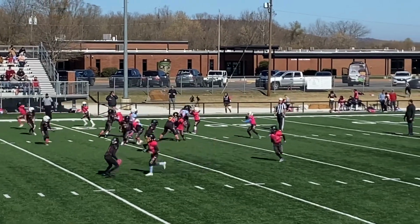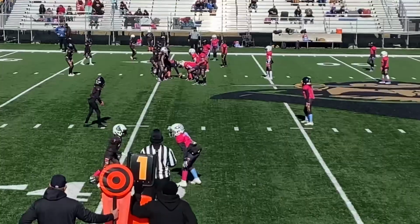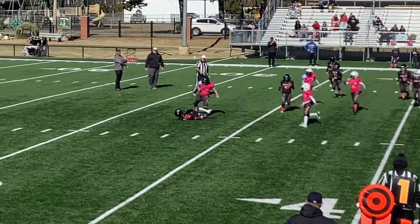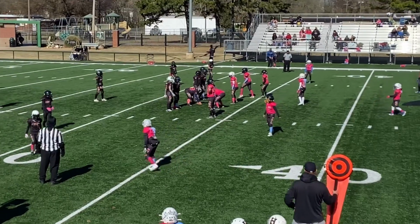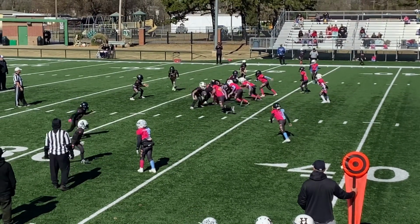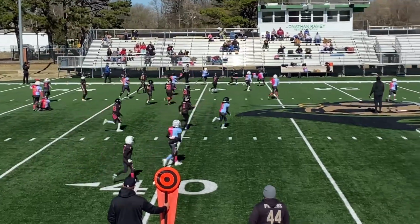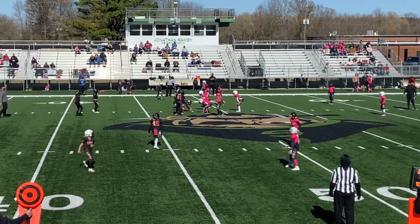And there's a snap. And there's a toss. And that's going to be incomplete. And we've got a guy in motion here. Sweep! And there's your handoff. He's going to try to reach the outside. And he is going to be stopped for a big loss. And there's a snap. And Wyatt Conley on the carry. He's going to try to get to the outside. This could be a foot race. And he is going to be forced out of bounds.